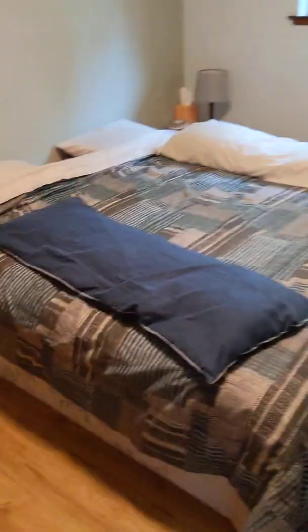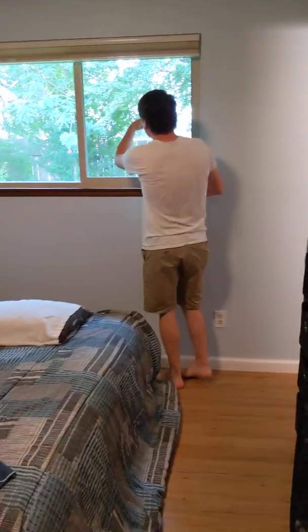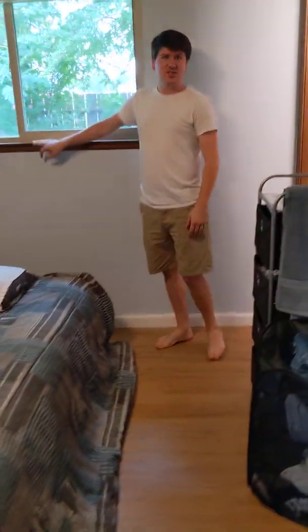This is where I live. Primarily right here. And a beautiful view of the outside. Occasionally you can see the moon from the window at night. You can. It's kind of cool.